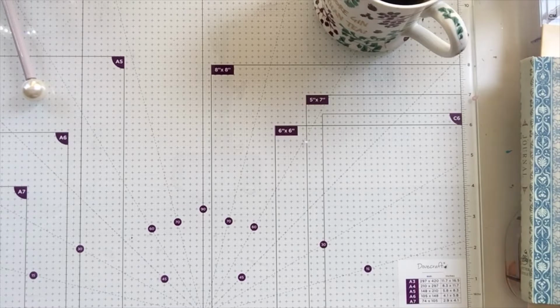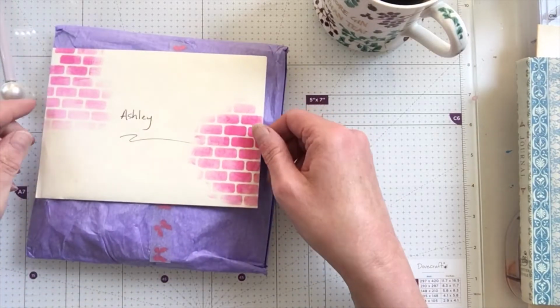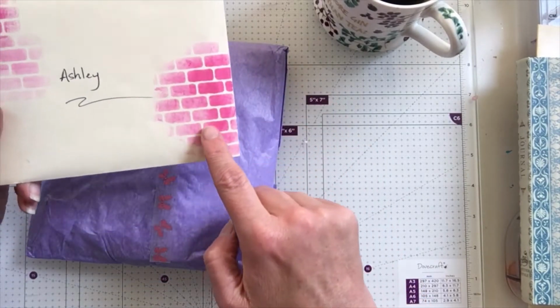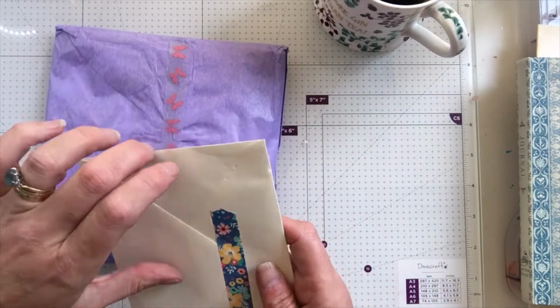Now, I've got into the Jiffy bag for this. This has come by Hermes. No indication as to who it is from, but there is a lovely card. Look at that stenciling. That's gorgeous.